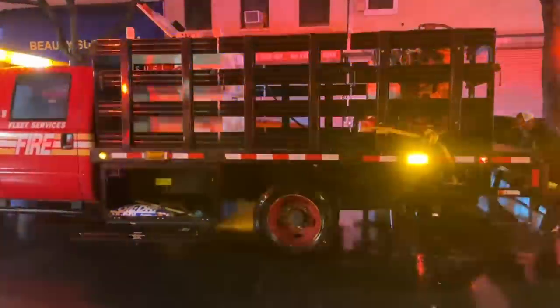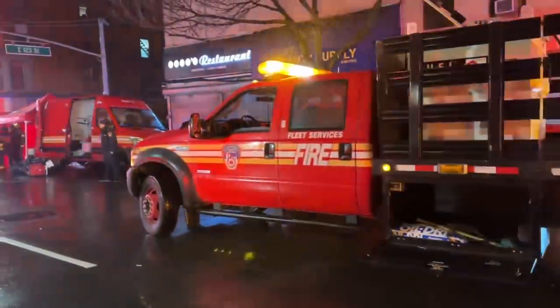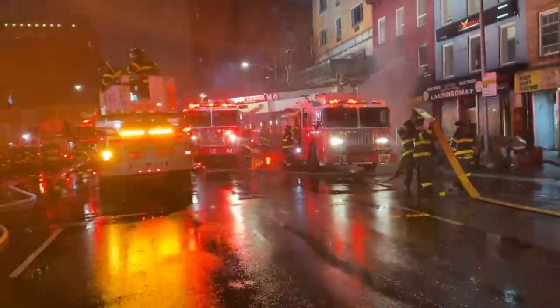All right, guys. They're rotating a lot of the units around and stuff like that. They just brought in the fuel truck. I think they're gonna fuel up one of the units. I'm not really sure, but I think they're doing a fourth alarm. Yep. Hold on.